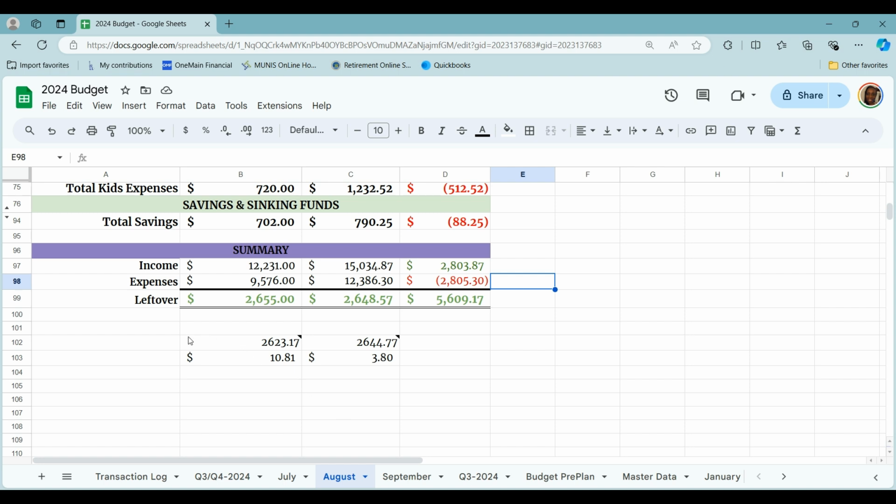Now, this other number over here is what I got using YNAB. So the last paycheck that I budgeted in August, I had to jump into September and budget a couple things in YNAB for the new month. Before I went over into September, the money that was left over was $2,613.17. That's a difference of $10.81 from this rollover money that I have in the budget.